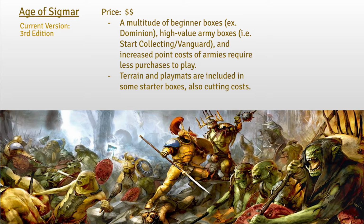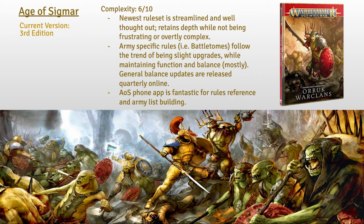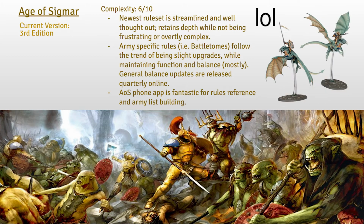Terrain and playmats are also included in some starter boxes, cutting a lot of the cost necessary. The complexity for Age of Sigmar in its 3rd edition is a 6 out of 10. For a large-scale game, the new rule set is streamlined and well thought out, retains depth while not being frustrating or overtly complex. Army-specific rules, in this case called battle tomes, follow the trend of being slight upgrades while maintaining function and balance for the most part.